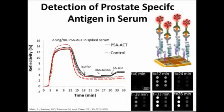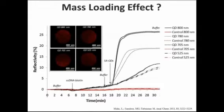So we've showed that QD's SPRi signal enhancement is universal, meaning it can enhance the detection of various types of biomarkers. However, we wanted to probe how the signal enhancement is occurring, and so we decided to assess quantum dots that emit at different wavelengths. Our first hypothesis: is it just a mass loading effect, or could there be another phenomenon occurring? If you look at the 800 nanometer quantum dot compared to the 780 nanometer, which have very little difference in size, however, we see a marginal difference in their amplification signal. This in turn revealed that there could be something else going on.